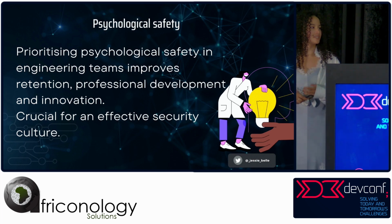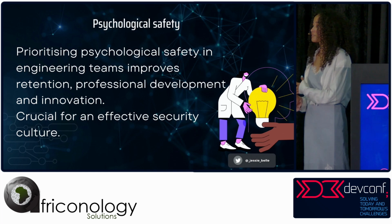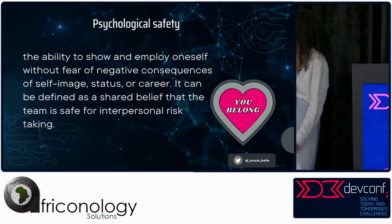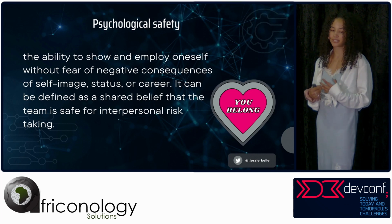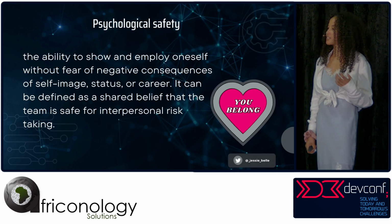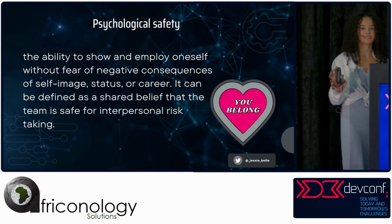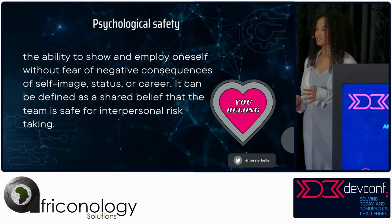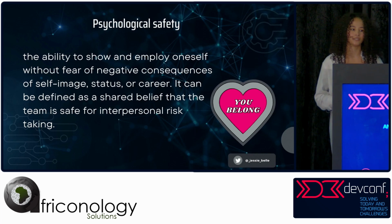Prioritizing psychological safety in engineering teams improves the retention, personal development, and innovation. And with security, it is crucial for an effective security culture. So what it is: the ability to employ oneself without fear of negative consequence, of self-image, status, or career. It can be defined as a shared belief that the team is safe for interpersonal risk-taking. And I just want to make it clear, this doesn't mean that there are no consequences to failure and no consequences to mistakes. What it means is that those things don't damage our interpersonal relationships. They're not causing risk to our status or career, and they're opportunities that we can learn and grow from.